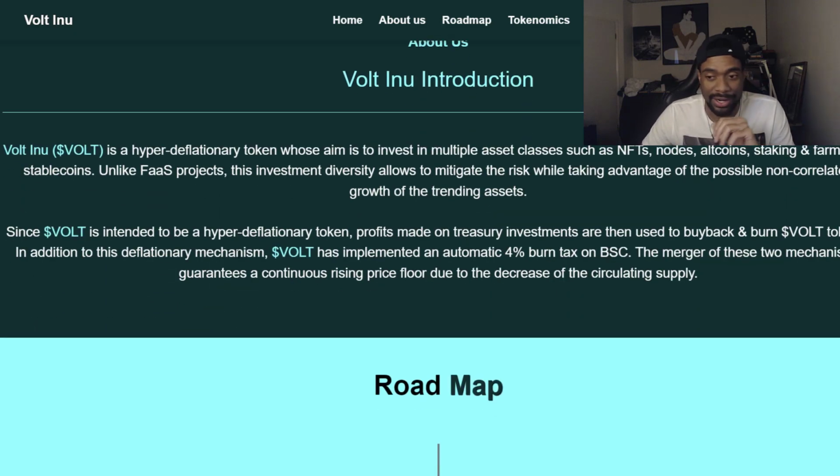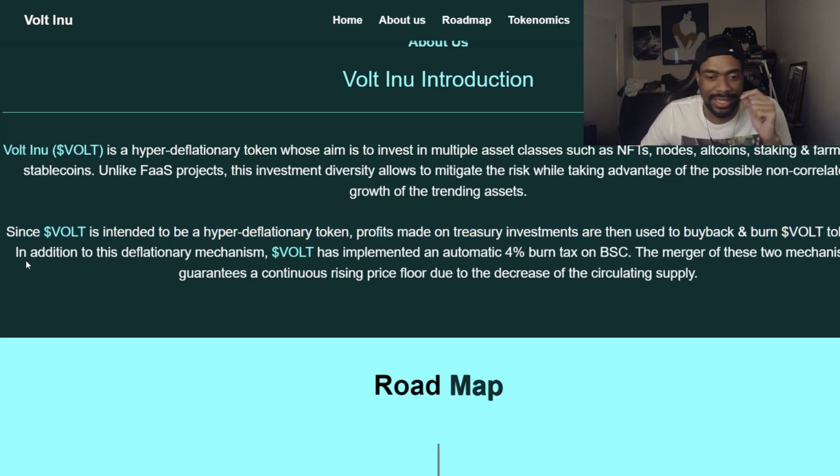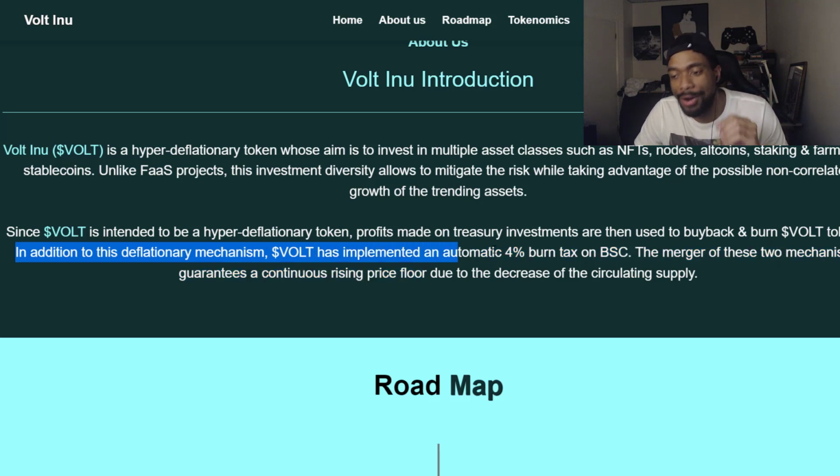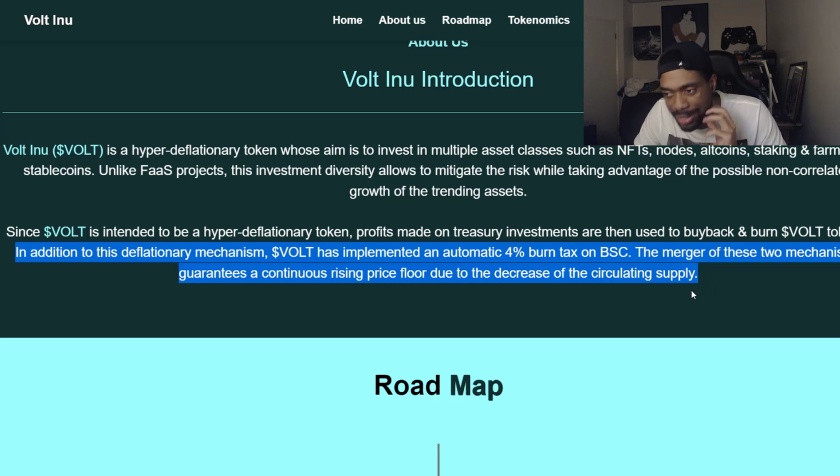Moving on down here, it says since Vote is intended to be a hyper deflationary token, profits made on treasury investments are then used to buy back and burn Vote tokens. Then it says in addition to this deflationary mechanism, Vote has implemented an automatic 4% burn tax on BSC. Then it says the merger of these two mechanisms guarantees a continuous rising price floor due to the decrease of the circulating supply. Now when it comes to these whole projects, and I've heard of a few of them, I've always been a fan.